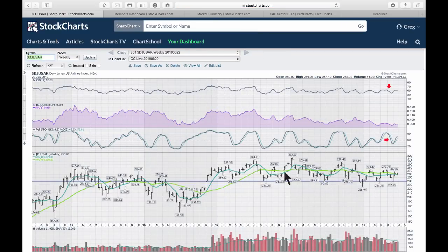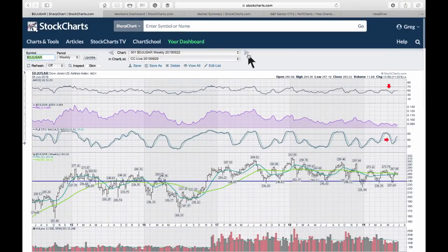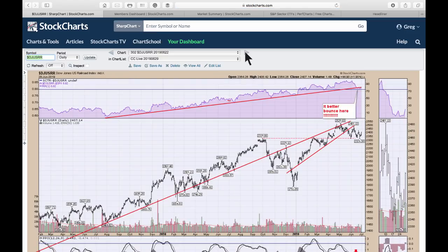Looking at the airlines weekly, you could just see they bounced off this 40 level. That's always an uptrend, a bullish trend. Well, in this case, it's a sideways trend. We'd want to see it start to move above this PPO downtrend line, and that would give us more confidence that something was really going to happen there. But again, I don't think that's the place to look.